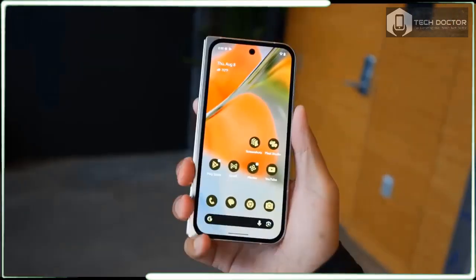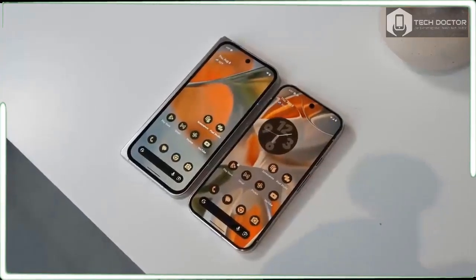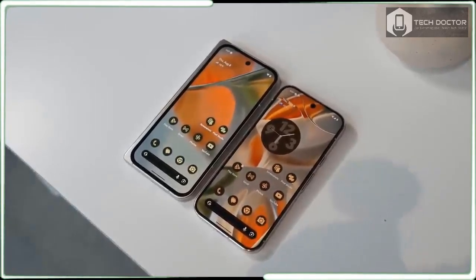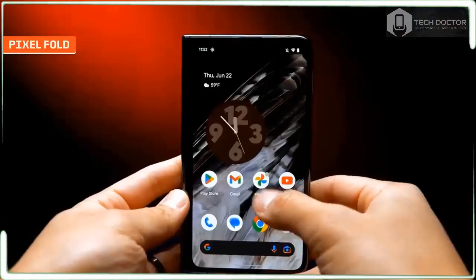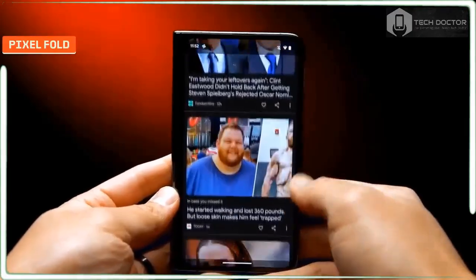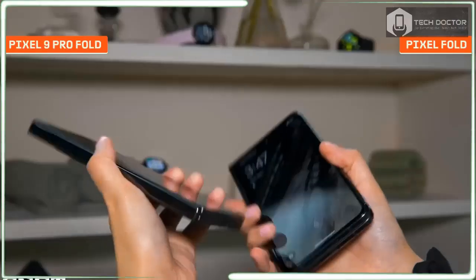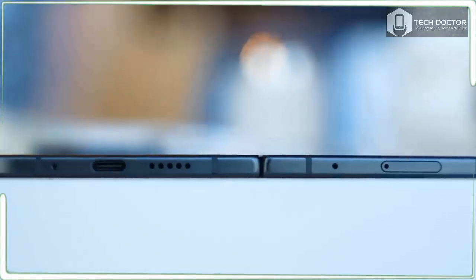The starting price is $1,799 US for 256 GB of storage, but you can upgrade to 512 GB. While that's a pricey phone, the Galaxy Z Fold 6 starts at $1,899 US, so it's $100 more expensive than the Pixel 9 Pro Fold. The OnePlus Open is $1,699 US but can be found on sale for as low as $1,399 US.